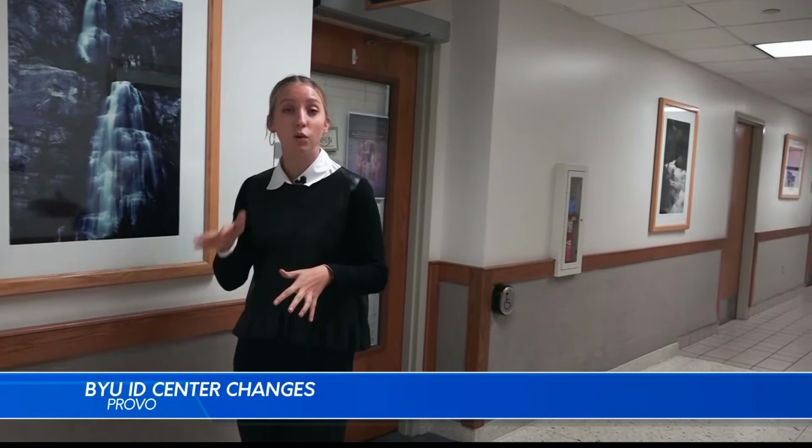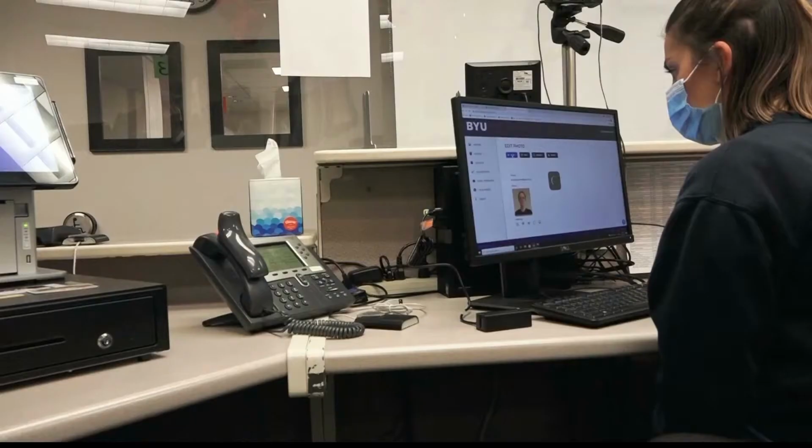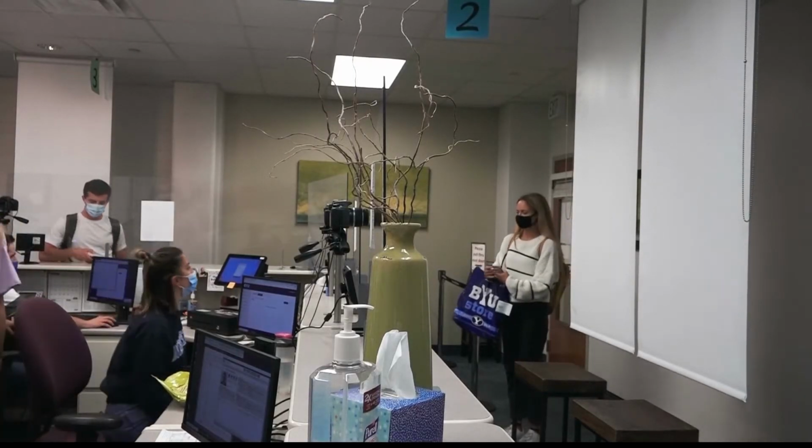Brigham Young University is filled with centers, departments, and employees that all work together to make sure that everything functions properly. But one center in particular may be overlooked but plays an important role not only on campus, but with the Honor Code. That center is the ID Center. The first stop every incoming freshman makes on campus is the BYU ID Center.